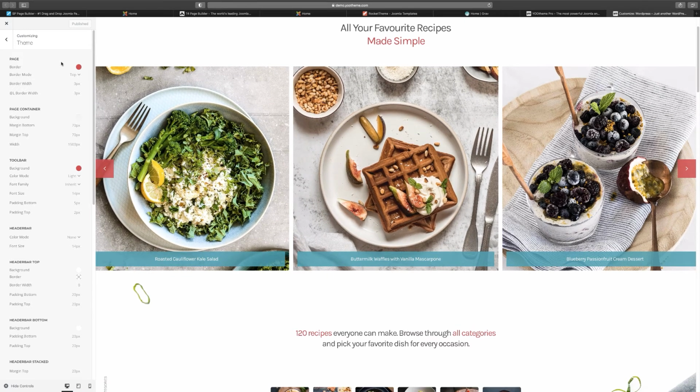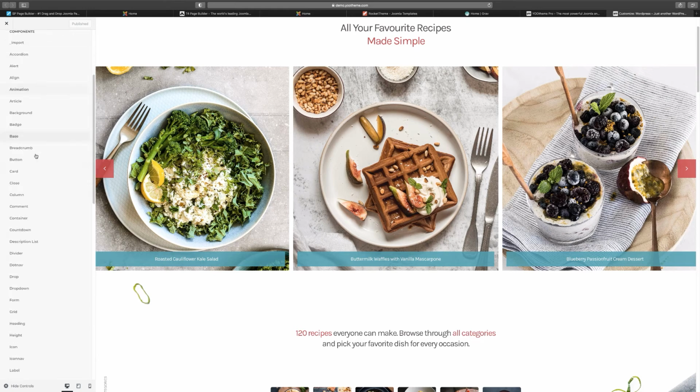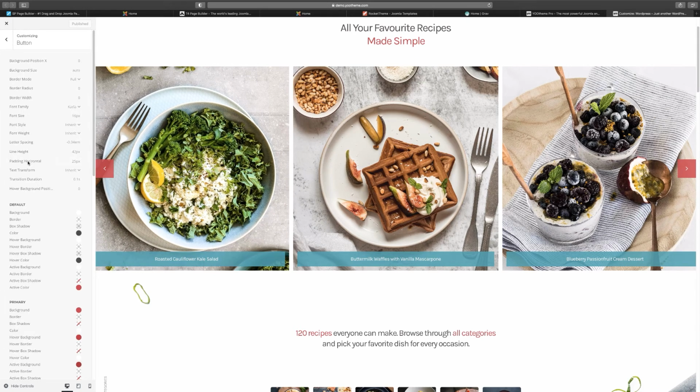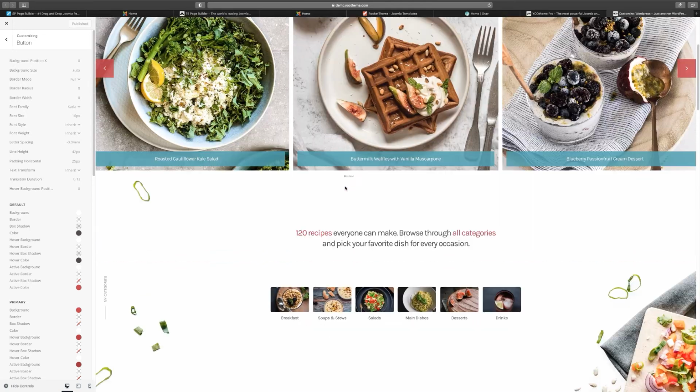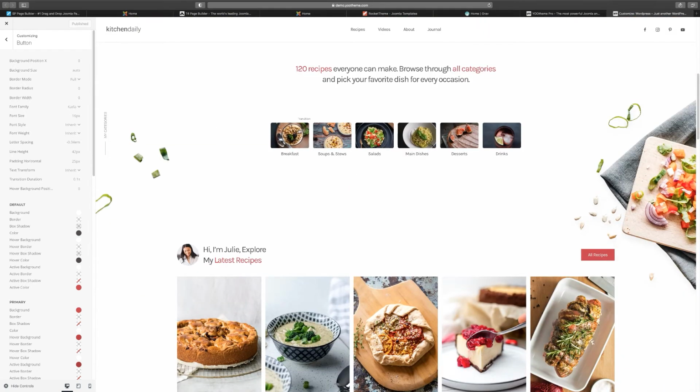That's the beautiful thing about page builders. They will save you so much time when you are working on a project, right? So you scroll through here, you look at the badge, the buttons. You can pretty much just drag anything on the page. You can edit things. You can customize things how you want it to be.